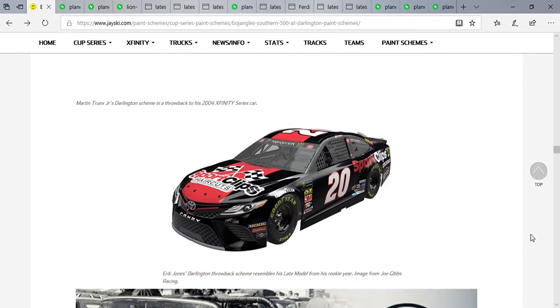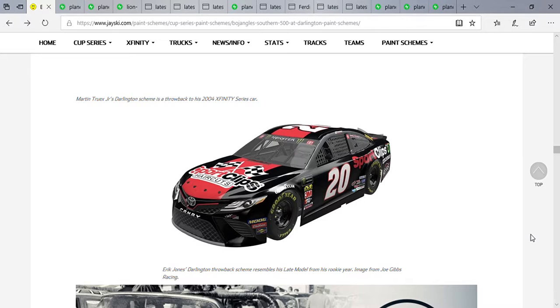Next up, first of all, I just want to say congratulations, Erik Jones, on 100 starts for the Sunday. Come a long way and done a lot ever since the first start, and now including that win at Daytona last year. And now, look, I understand you want to run a throwback to your late model days from your rookie year, but I'm not really sure about you doing a throwback to yourself. It looks pretty cool and all that, but I'm not really digging this one.